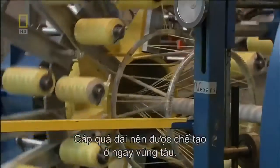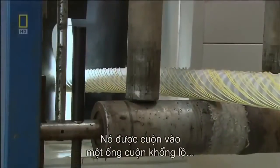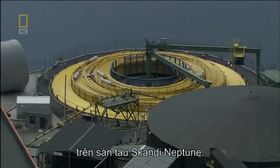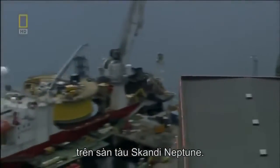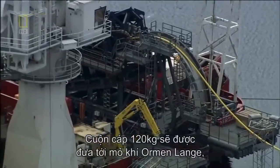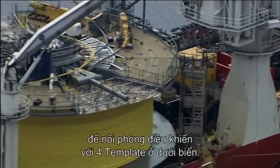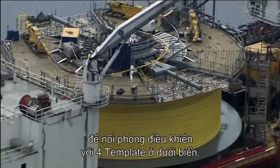Because the cable is so long, it's built in a factory on the dock, and as it's made, it's fed onto a giant spool on the deck of the Scandi Neptune. Once the entire cable is spooled up, it heads out to the Ormen Lange gas field to connect the control room to the 4 underwater templates.